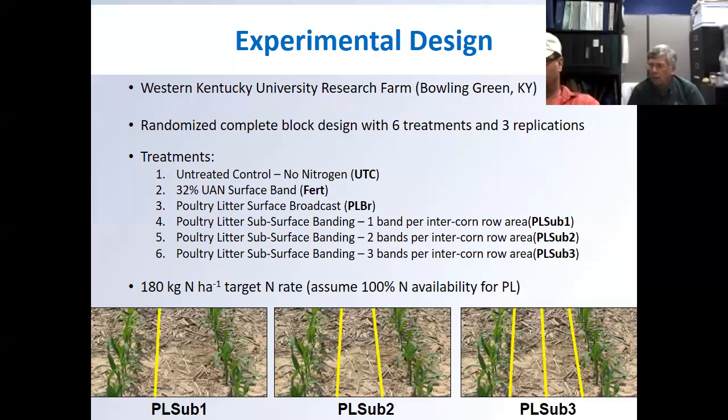And the pictures below just give a quick overview of the placement of the subsurface band treatments in relation to the corn rows. So basically, PL sub 1 is on 30-inch centers, PL sub 2 is on 20-inch centers, and PL sub 3 is on 10-inch centers.